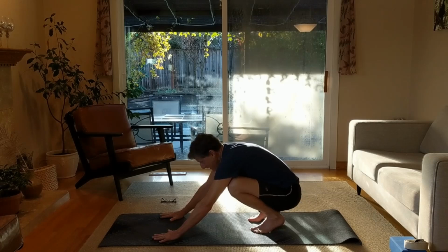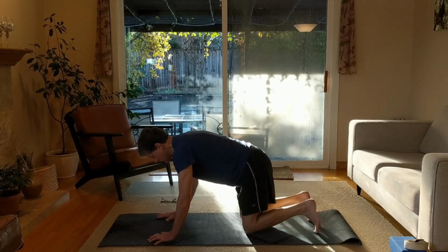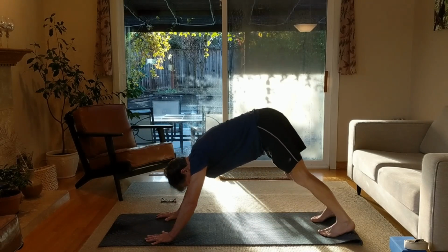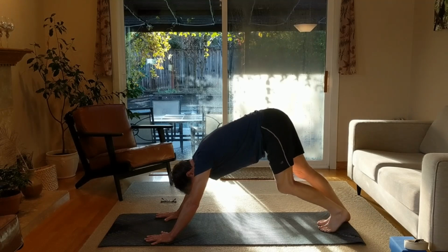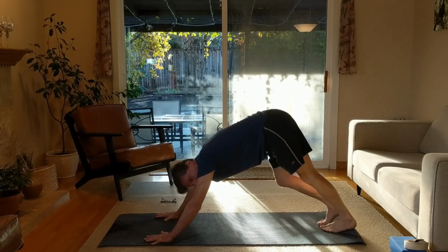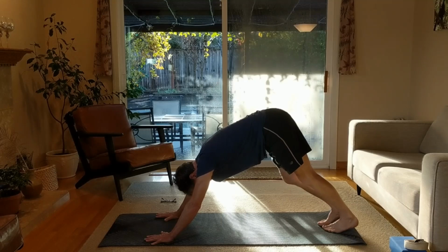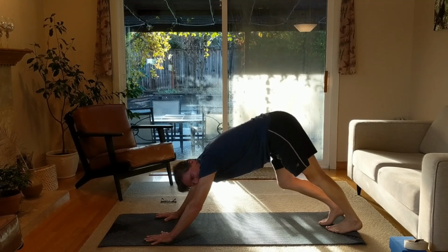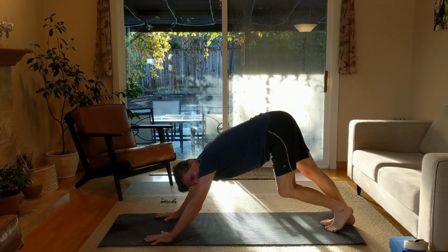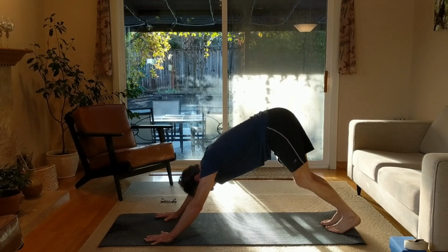And then we come back onto our hands and knees, downward facing dog. Bring the toes close to each other, walk the dog, paddle the legs, stretching out the calf muscles. Take your time. Imagine it's a slow stroll, not a fast hike, not a run, just a nice slow stroll. Then you can feel that stretch in the calf muscle.